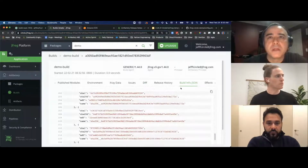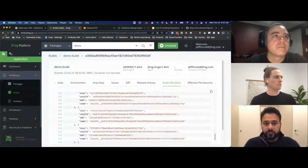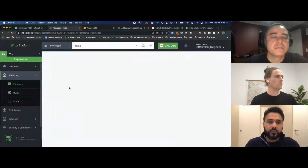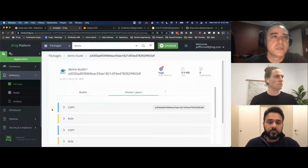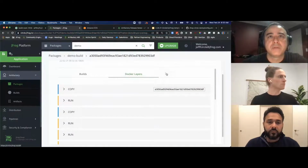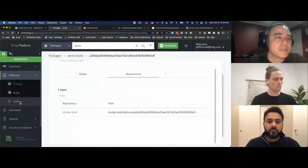Yeah. And so what else are we going to show here? Another thing I want to show, we go back to the Docker image. Click on this version again. You can also show the Docker layers that were used to build this image. And then finally, we will show when it was pushed to the repository, it was stored in this local repository, and what that looks like in the local repositories.